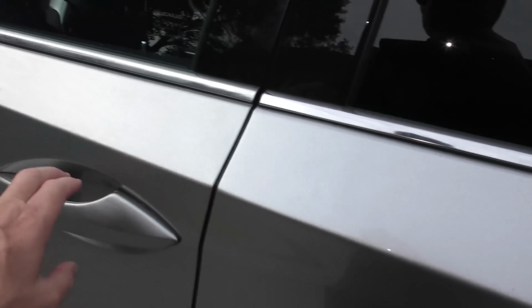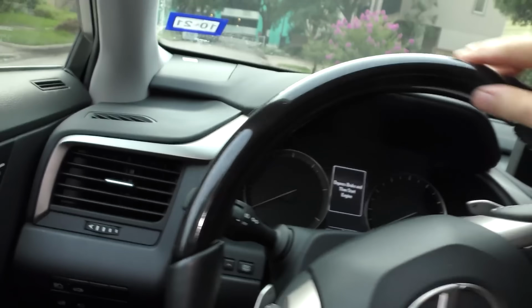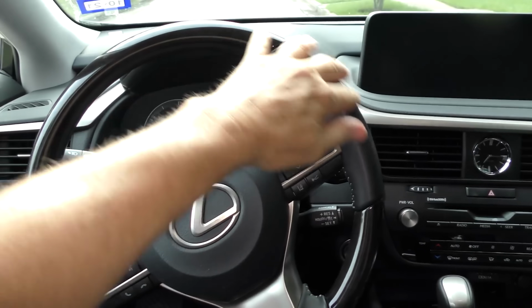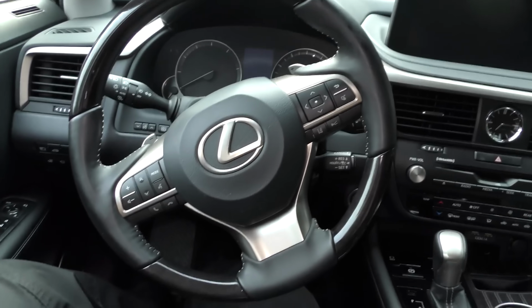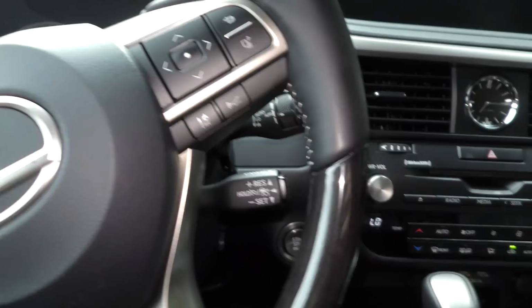But as you can see on the inside, and there goes the mirror automatically opening. And as you can see on the inside, it's very luxurious. I love this black wood grain steering wheel. It is just the coolest steering wheel. I always like black and silver. It's got nice black wood and black leather and chrome. It really sets the car off. And of course, as we start it up, so Lexus starts right up.